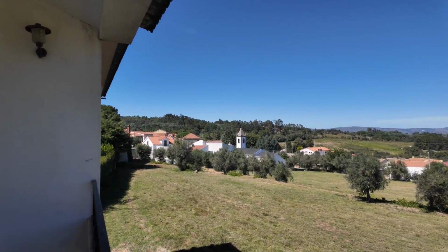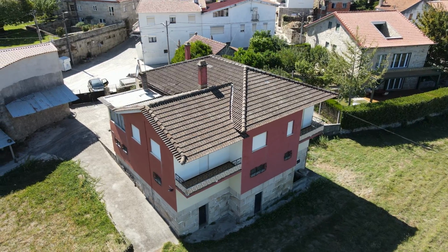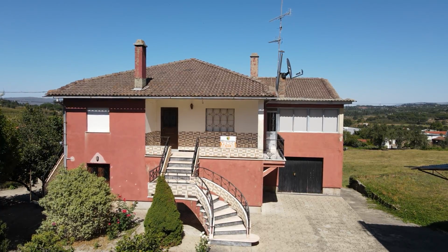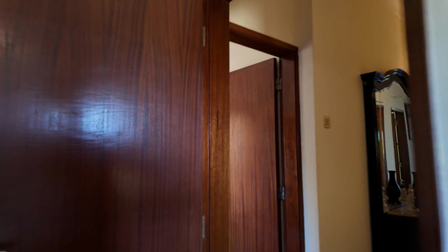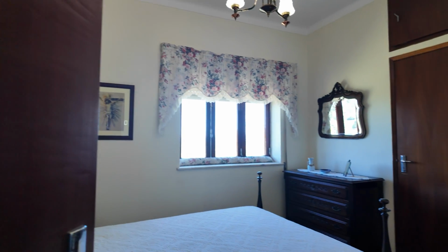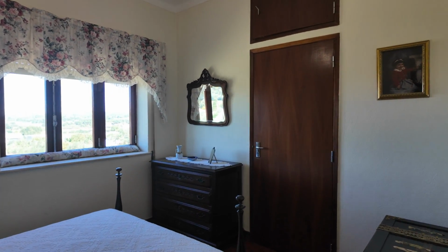So a nice balcony on this side. There's another matching balcony just on that side over there. As I said, this is just one of the 4 bedrooms upstairs. There's another 3 bedrooms downstairs. So in total, 2 bathrooms and 7 bedrooms. 2 kitchens. If we go down this side, we've got another bedroom just on this side over here. This one's a little bit smaller. All of the bedrooms seem to have nice built-in cupboards and things like that.